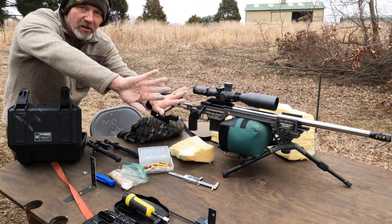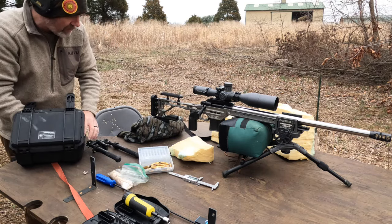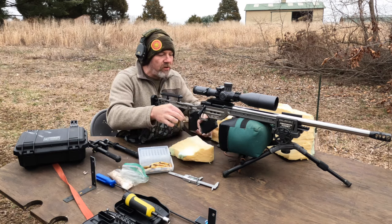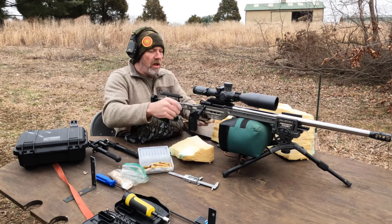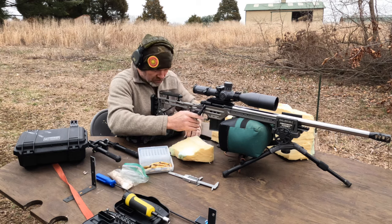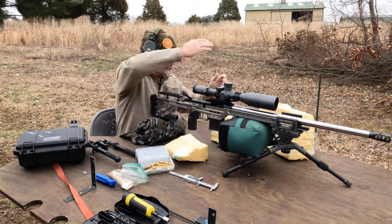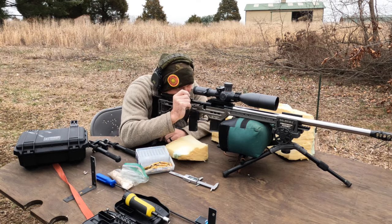Let's shoot some water bottles. I got clay all over my hands. What a mess. Let's shoot these water bottles, see what happens with this 133 grain Berger. Maybe we can capture this bullet. Who knows? I doubt it. I bet it blows through all those. We'll see though.